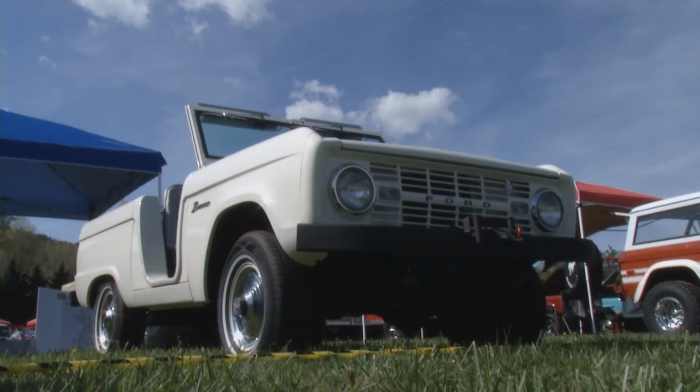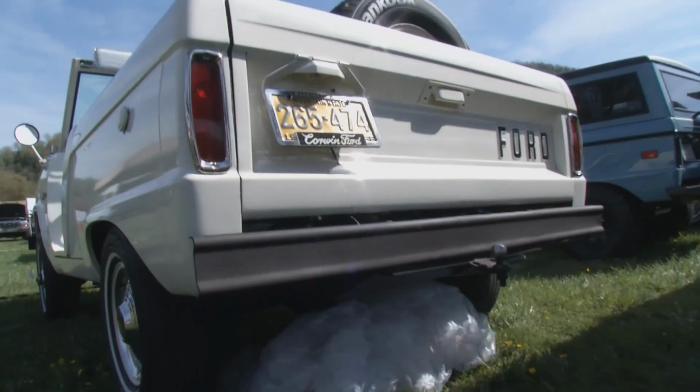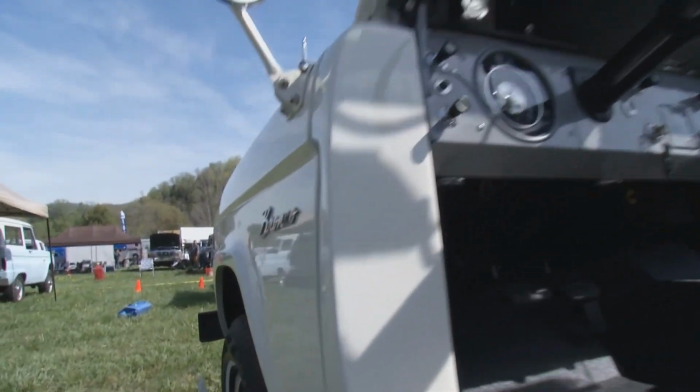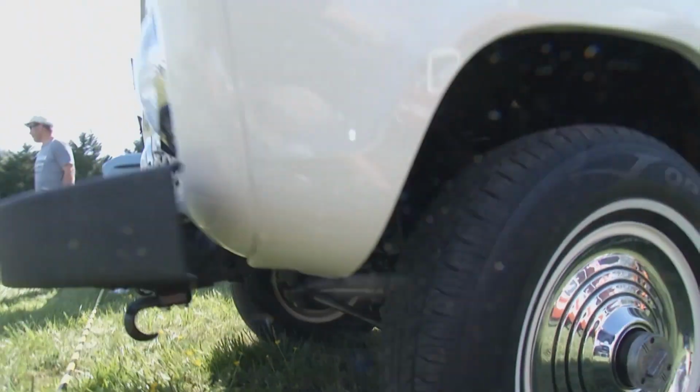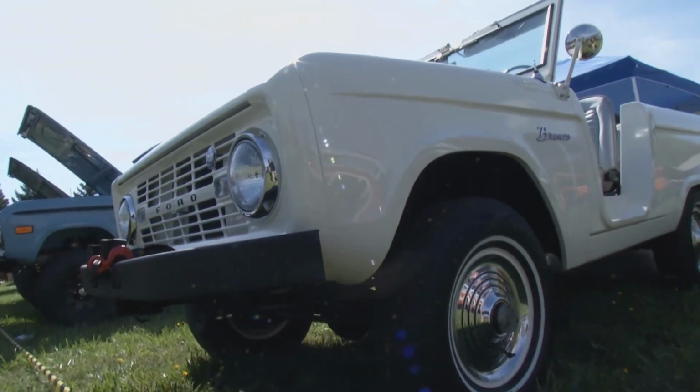There were 3 versions offered when the Bronco was introduced in 1966. The Roadster, which was a bare bones, no frills model. It didn't come with a top, often just had 2 seats in it, fiberglass door inserts in it, so it didn't have hard doors on it. It was like a Jeep CJ5, and that was used probably by a lot of agricultural type uses.